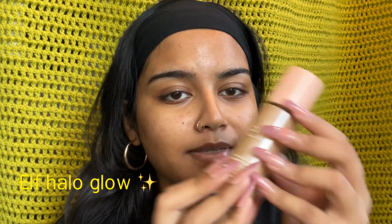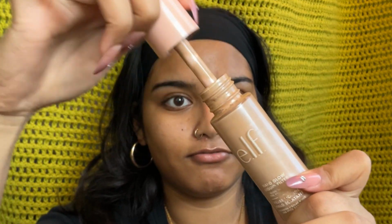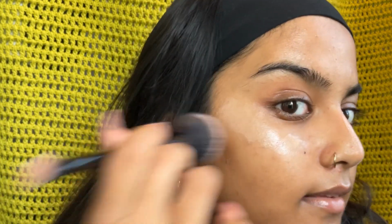I don't know. It was a glowy base. Now I've been seeing everyone online make their e.l.f. whatever Halo Glows into like lip glosses. High points with this, because this is very light for my skin tone, and when something is too light for your skin tone, if I put it somewhere here where I have hyperpigmentation, it will tend to look a little gray, and I don't want that to happen. So use a very fluffy brush to sort of blend that out.